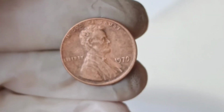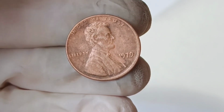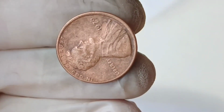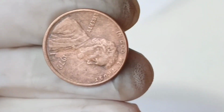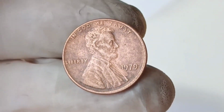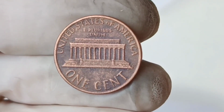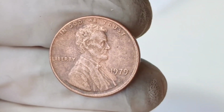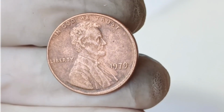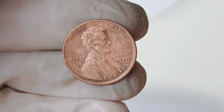It's these rare minting errors, combined with a coin's condition, that can turn an ordinary penny into an extraordinary treasure. Now, you might be thinking, how can I spot one of these valuable 1979 pennies? Here are some tips. If you find a 1979 penny, the first thing to do is closely inspect the date, as the double die error often affects the 9 and 7 in 1979. If the numbers appear doubled, you've got yourself a potential treasure.